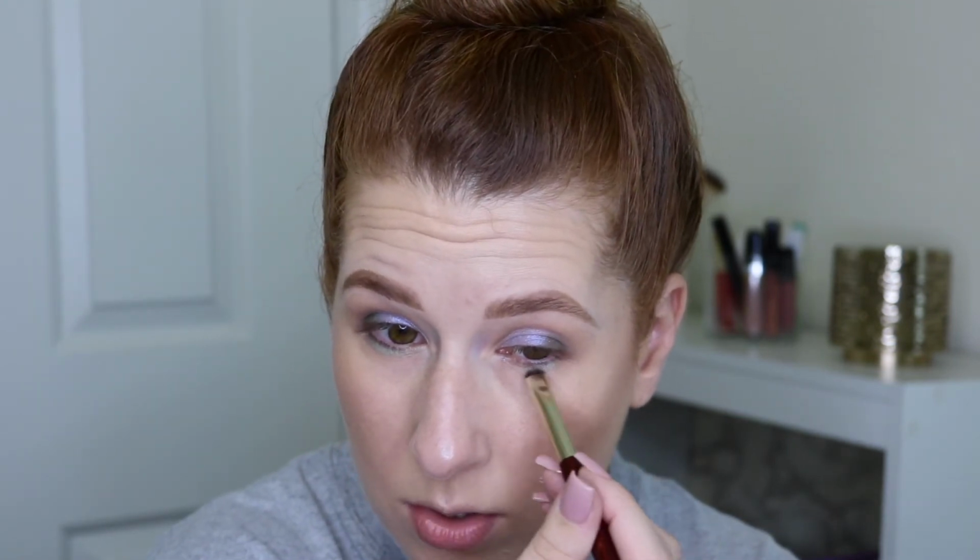And I'm just going to put this right here because I wanted to use it. So there you go. Then what I might do is go in after, because this is really light and soft, and use that dark green and put it just in the outer part, Sable, and kind of deepen it up. But I think this is a fun way to incorporate the blue and the green.